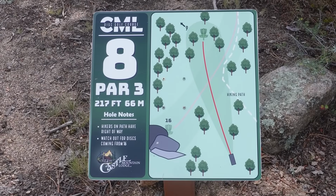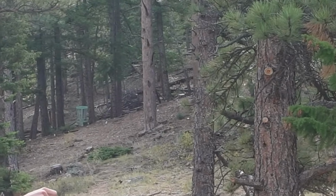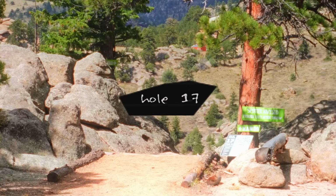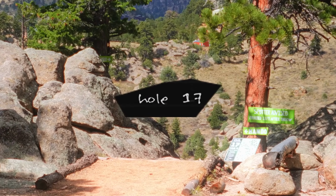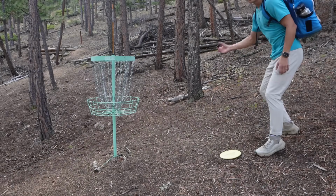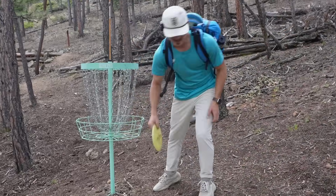Hole 8, 217 feet, right up there. Hole 8 is close to hole 17, which is gonna be the challenging one. Not looking forward to it. All right, well, I crested the hill and my disc was right here. Doesn't get much better than that. I think that's 3 in a row for Jimothy, 4 through 8.